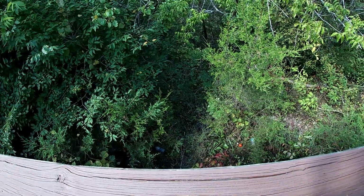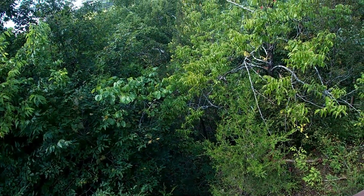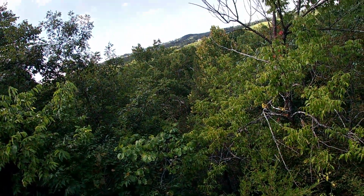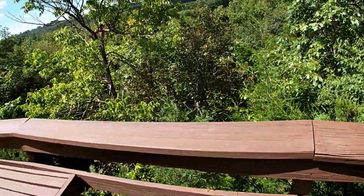This is straight down. It is a huge drop-off. We're at the tail looking at another drop-off.